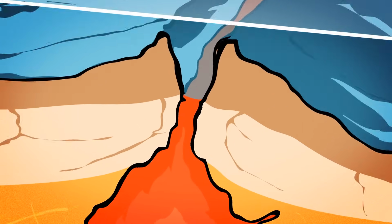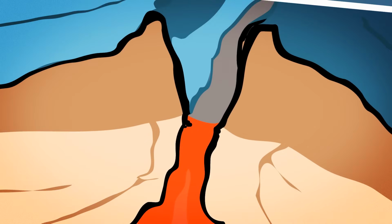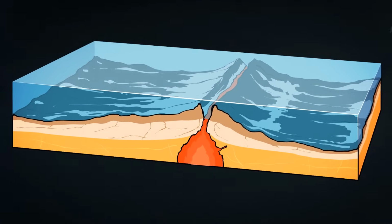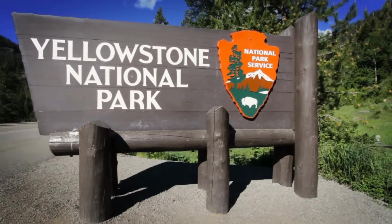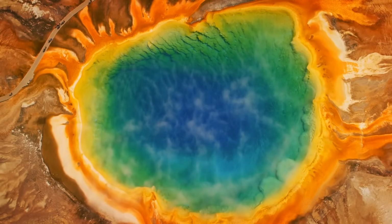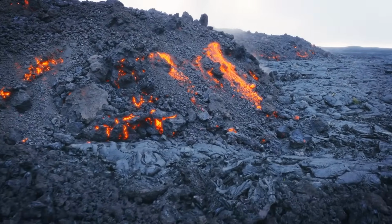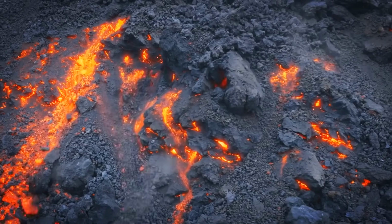The heat it generates melts and thins the crust. This creates hotspots that are brimming with volcanic activity. Yellowstone National Park and the Hawaiian Islands sit atop such hotspots. The Indian team of scientists linked the presence of magma plumes to the formation of the geoid low.